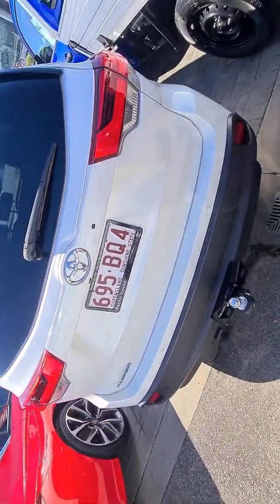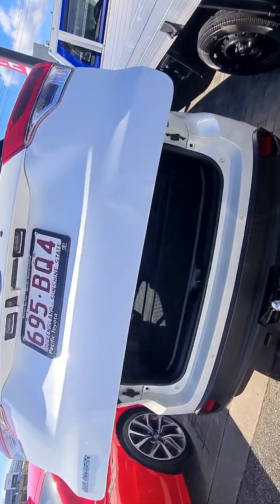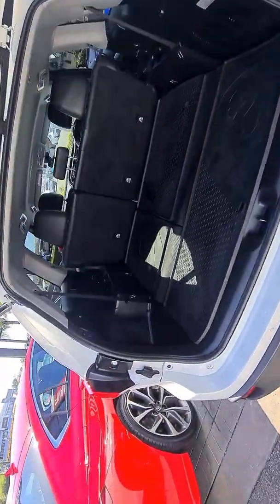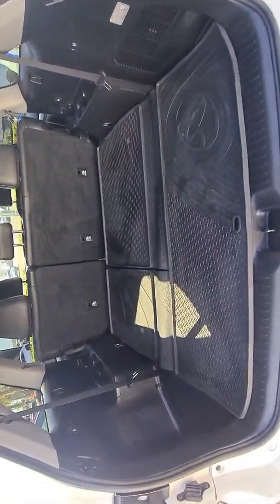Push that once, and again, as long as you've got the key in front of you, that will open and unlock. So if you've got kids and you're trying to carry groceries, anything like that, you're not trying to balance them all at the same time, that will open for you electronically.